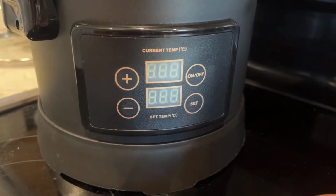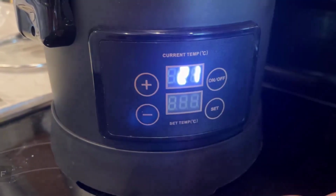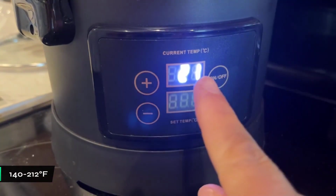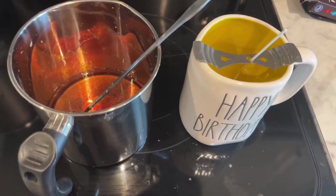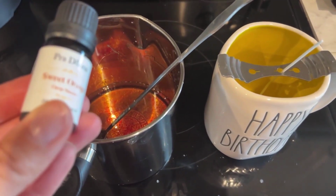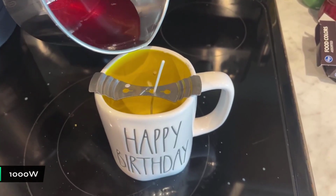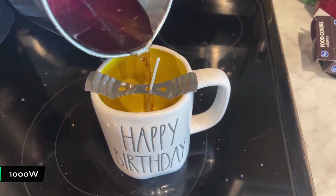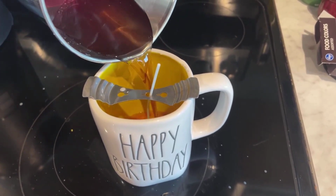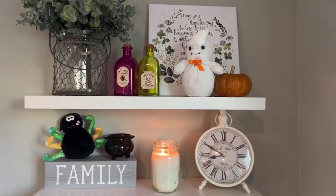What really sets this unit apart is its dual digital display and temperature control system with a precise range from 140 to 212 degrees Fahrenheit. This precision becomes crucial when you're working with different wax types, whether it's temperature-sensitive beeswax or standard soy wax. Additionally, the powerful 1000-watt heating element melts 6 pounds of wax in approximately 20 minutes, which dramatically cuts down your preparation time compared to traditional double boiler methods.